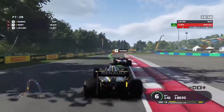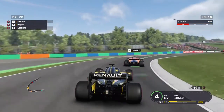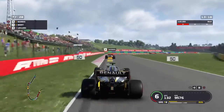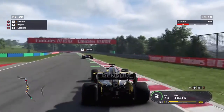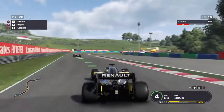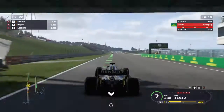But we see that I get back and close on the end of the course, which I am starting to do, and I thought about it, but I was like, let's not do it, it's too dangerous still. But he's going to start pulling away from me now, so let's see if I can try to catch back on. We're approaching the pit window. You'll be on the mediums.